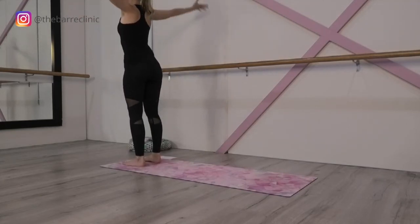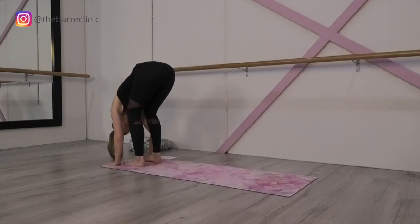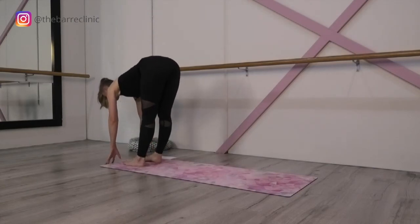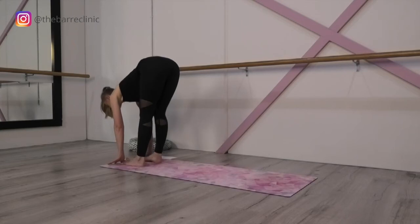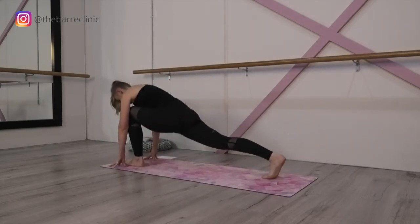Exhale, soften in the knees, fold forwards at the waist, hands to the floor. Inhale, lift and lengthen, looking forwards. Exhale, fold and step your right leg back to a long lunge. Let's just hold here for a moment.